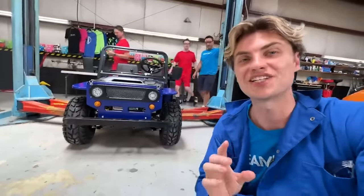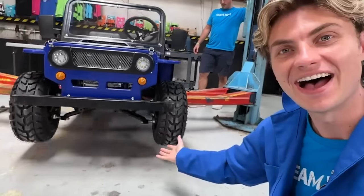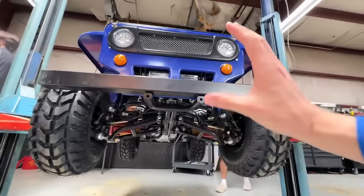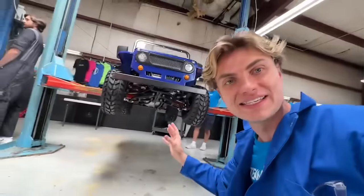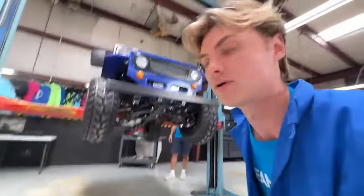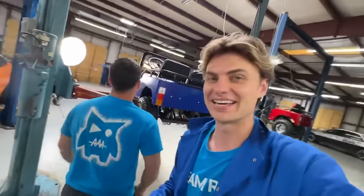Every car customization starts with a car lift. Yes, it is lifting. This way, we're going to be able to access all the tires super easily, all the undercarriage, and look at all the suspension under here. This car is so cool. We're good to go. Time to start modifying.